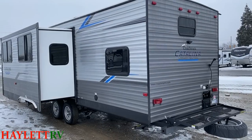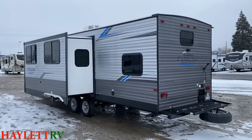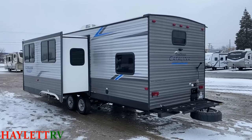The RV, of course, has a fully walkable roof. Catalina does not at this time offer a ladder, by the way. I'll go ahead and proactively answer that one.